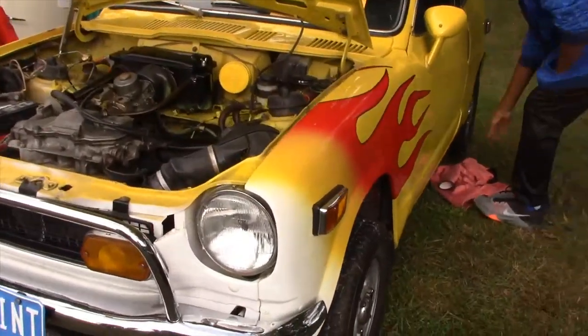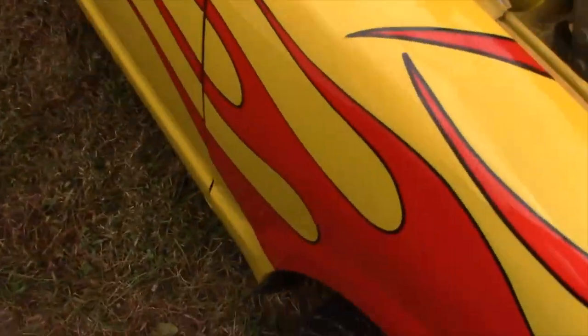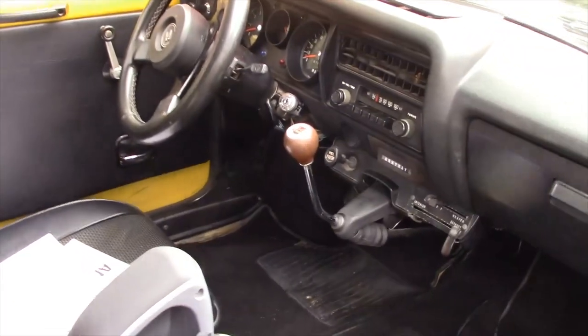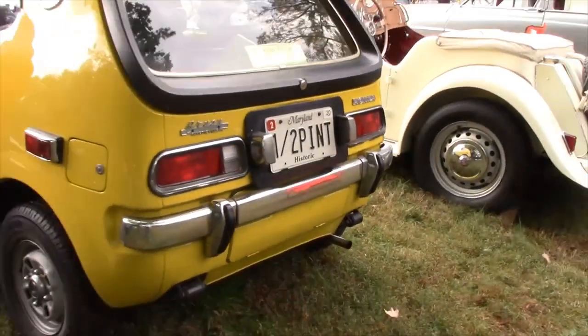Wow. Also Subaru looking as well, actually. Let me see. Honda battery. And gotta love this on the side here. So, yeah. Honda with a stick shift. Look at that coming out there. I learned how to drive stick in cars like these. This is a very earlier one. My other car is bigger. That's hilarious. Very, very funny.